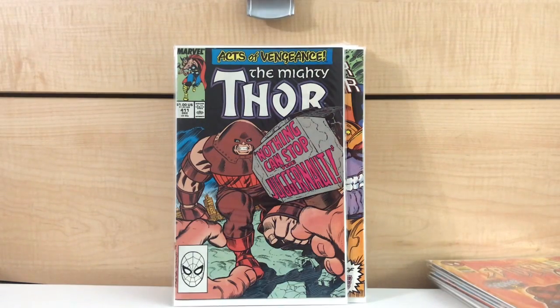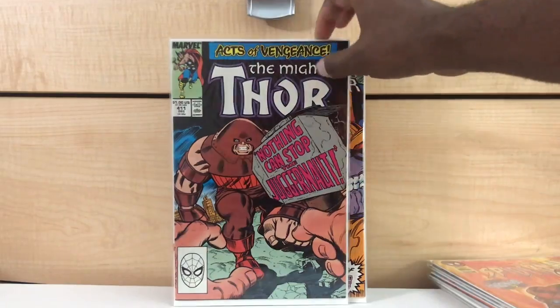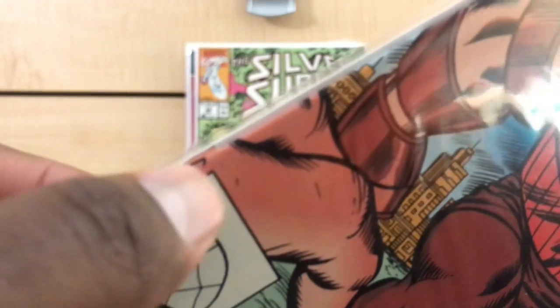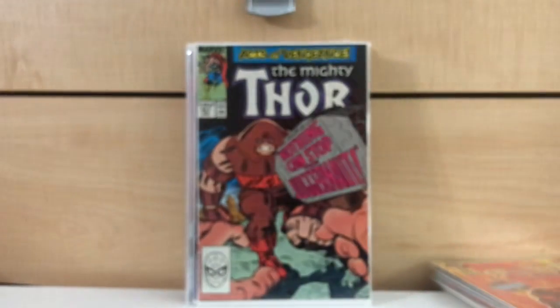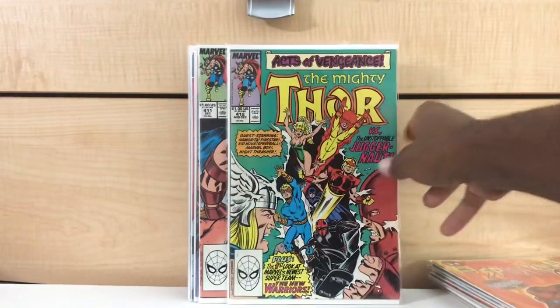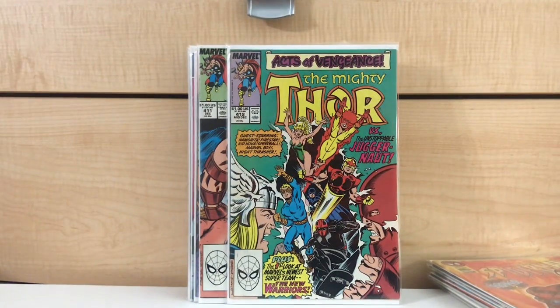All right. Next up is the Mighty Thor number 411, first cameo appearance of the New Warriors, and I think the flaw on this is that there's a slight tear near where the staple is. But hey, I wasn't gonna pass it up. And also I found Thor number 412, first full appearance of the New Warriors. That's cool to have that set.